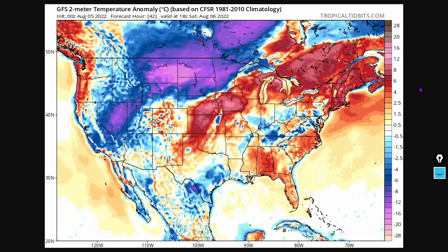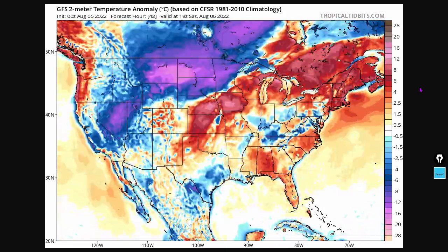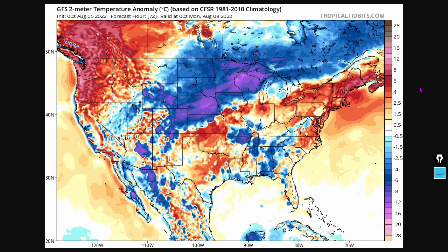We'll also show the temperature anomaly forecast. This is the same model, the GFS model. Temperature anomaly shown here in degrees Celsius. Again, that's your 72-hour GFS temperature anomaly forecast.